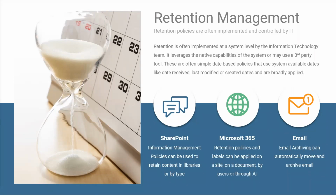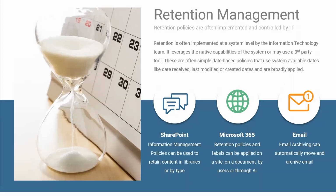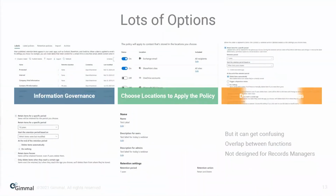If you're in Microsoft 365, email archiving can also apply retention on email and then dispose of or take care of email after a period of time. So there are different ways to implement it, but it's really designed to be kind of a broad brush, and it's really, I would argue, almost more of an IT function.